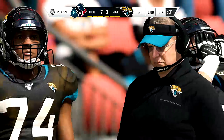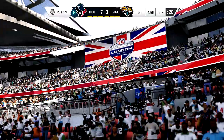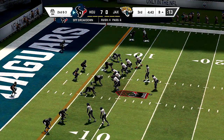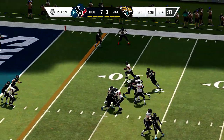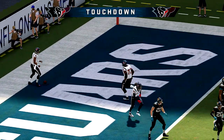One thing you're hoping for when you run drag routes is that you're able to hit a receiver in stride, and he can pick up a lot of yardage after the catch. But in this situation, the defense was effective, able to stop him before he could get a good head of steam going. To throw again on second down, Watson, he'll bet he's in. It's a Houston Texans touchdown.